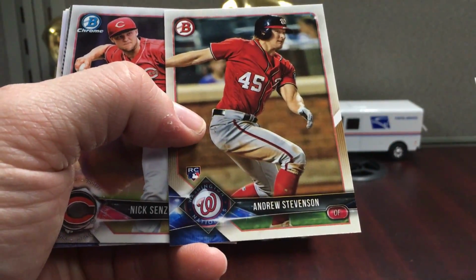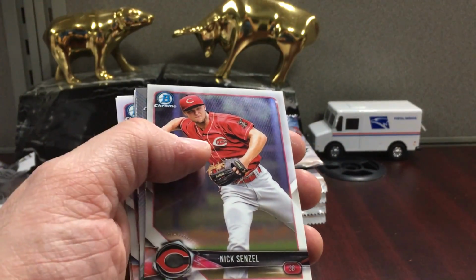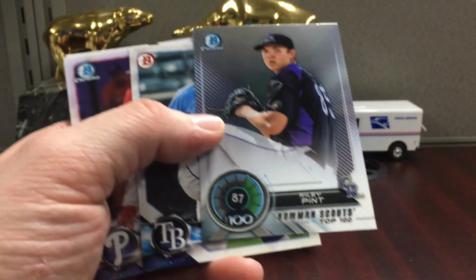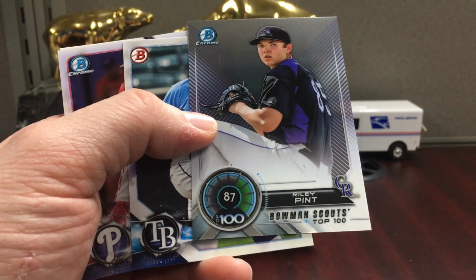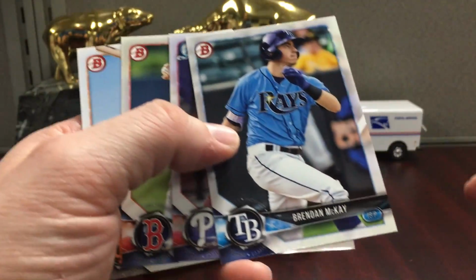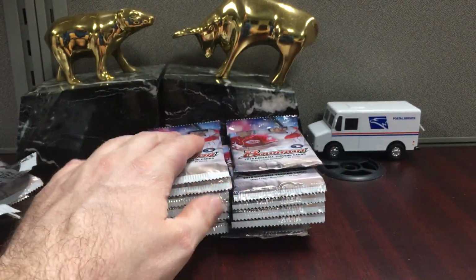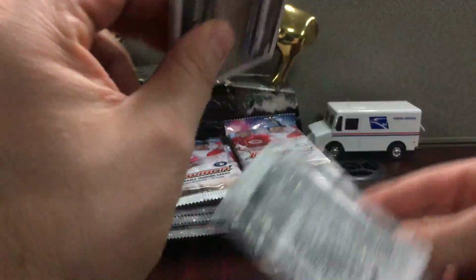Stevenson. He's got some low grade tools. Not to take a jab at him, I'm just stating the truth. Riley Pint. I think he was a high school kid that they drafted a couple years ago. Brendan McKay, who is in low A, I believe. So I'll sort all these out after the break.